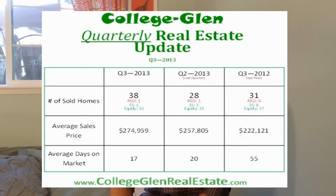In the third quarter there were 38 properties that sold in our neighborhood. One of the important things to look at is there was only one bank-owned sale. That's REO, which stands for real estate owned, the term for bank-owned or foreclosure property. There was only one of those, only one short sale that closed in the quarter, and there were 36 equity sales. That's a huge difference.